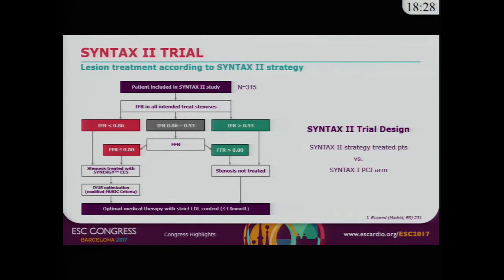So now the question is, we are changing a little bit our strategy. We are not simply stenting all the lesions we can. We are trying to look for function. On the other hand, we are also optimizing our result of stenting with intravascular imaging. And finally, our stents are getting better. So if we change our strategy, does this compare favorably with historic control of the Syntax study?